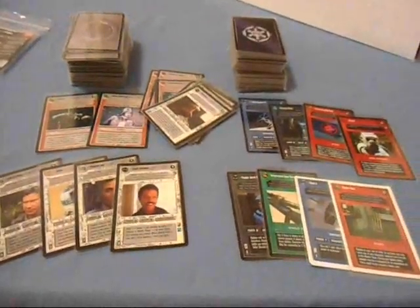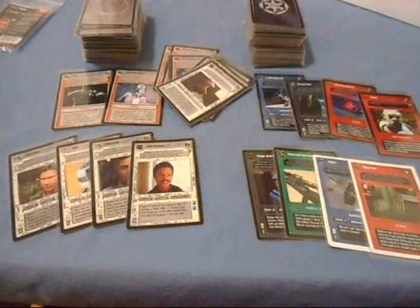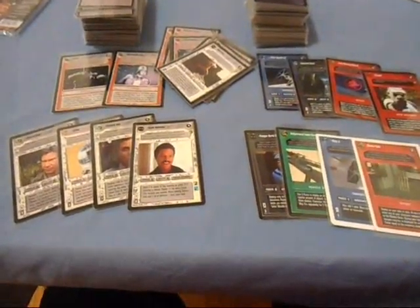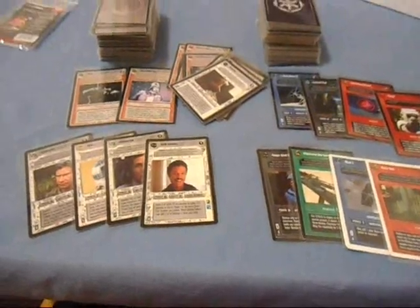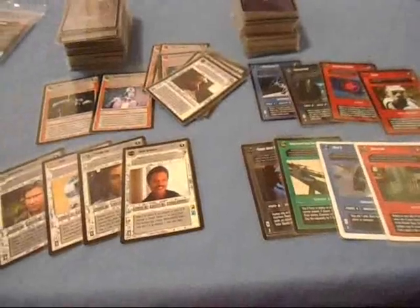So, moral of the story is, check your dollar stores, check your thrift stores especially. A lot of these thrift stores don't even know what they have, and they just put it out there and hope people buy it. I was happy to find all these Star Wars cards. It was a great find, especially seeing some of the cards I got in them.